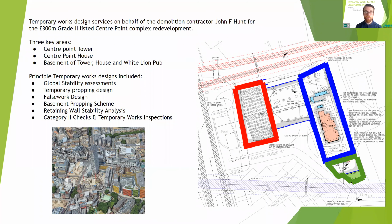Design of propping to facilitate the demolition of key structural elements until the installation of the proposed permanent works. We looked at the design of the false work and formwork for pouring the upper floors in the tower, which included the justification of that false work onto the existing structure. We looked at the design of the basement propping to facilitate the new 7-metre deep basement construction, which was in the White Lion pub, highlighted in green there.